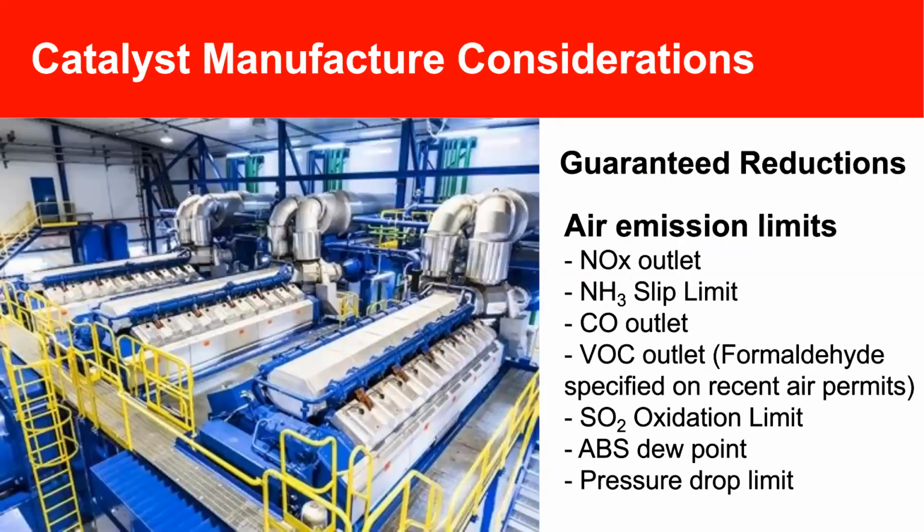So another thing we have to consider is when we get the flue gas information from either the OEM or the end user, we have to design around certain outlet conditions. NOx outlet is one of them, ammonia slip. If we're using the dual function catalyst, which we'll speak to a little bit later, it's CO and VOC is an important one.